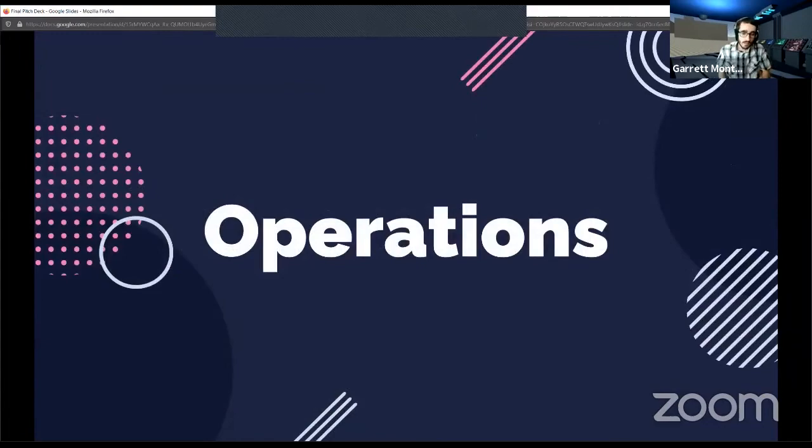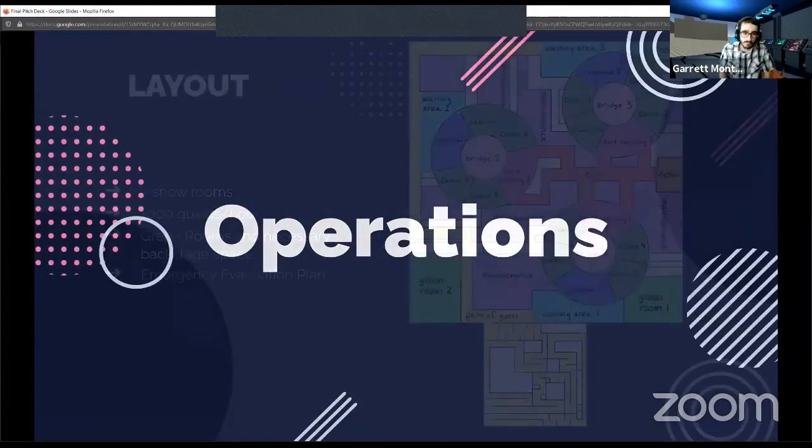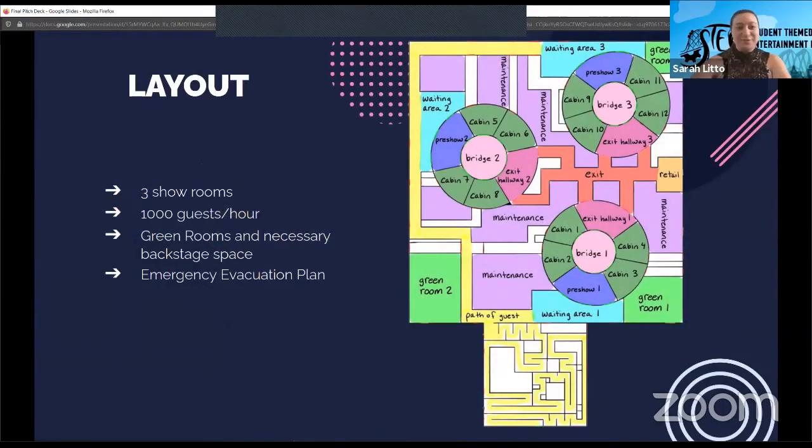Next, let's talk about the operations. First up is our layout. For our attraction's basic characteristics, we have 3 showrooms, denoted in the image as the circles with little pie slices carved out of them. Those are our actual spaceships that the guests will be inside of. Our throughput, as mentioned before, is 1,000 guests per hour.